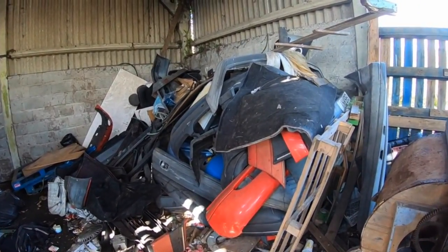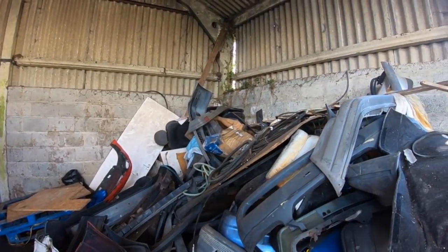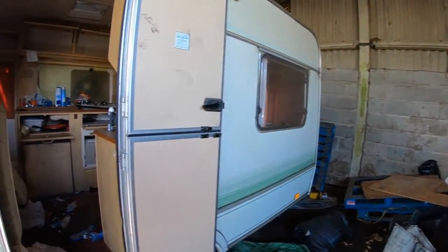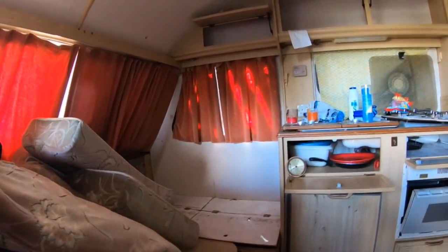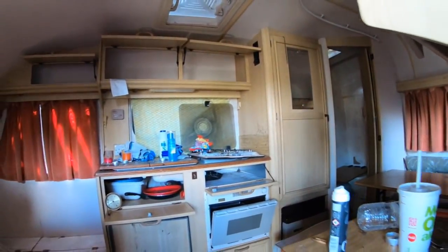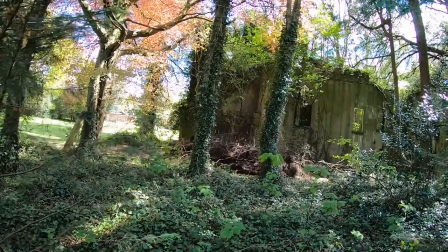Just parts everywhere. Literally everywhere. I'm not sure if someone's been sleeping rough in here. Candles and that in here. Cooker. I said a million times, definitely one of the more interesting explores.